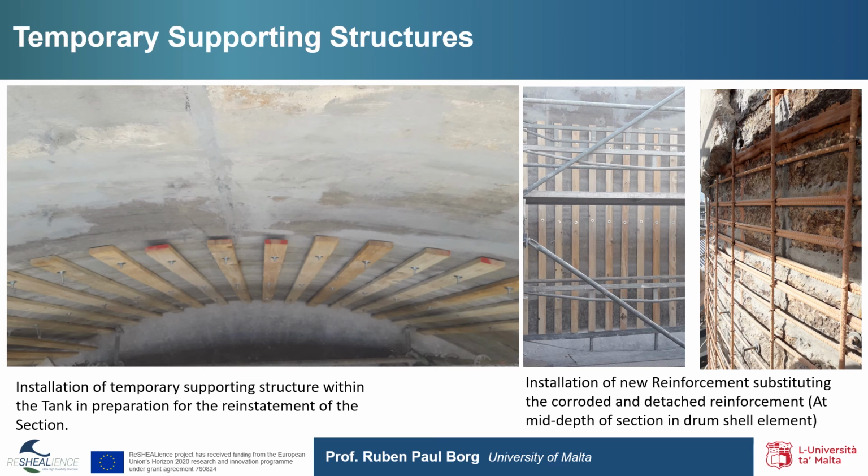In order to guarantee the stability of the tank during these operations, a temporary supporting structure was installed within the tank, in particular in preparation for the reinstatement of the section, that is, the reinstatement to the original 15 centimeter thickness. The installation of new reinforcement, substituting the corroded and detached reinforcement which had been removed, was necessary. This was installed replicating the original reinforcement also at mid-depth of the section in the drum shell element.